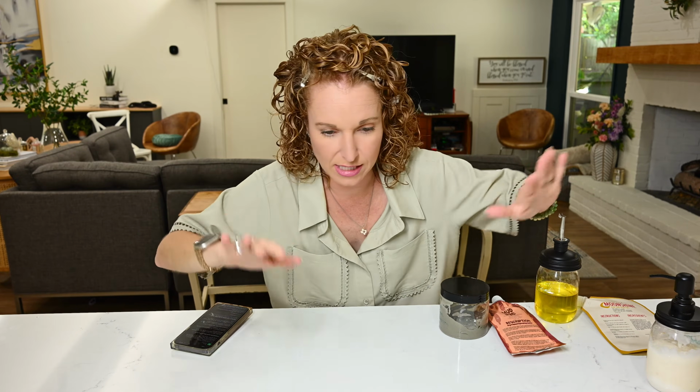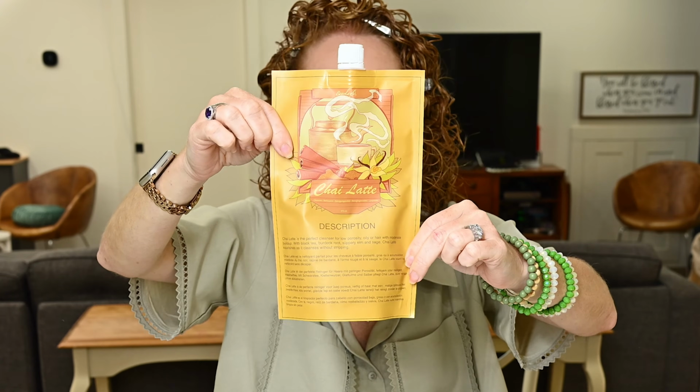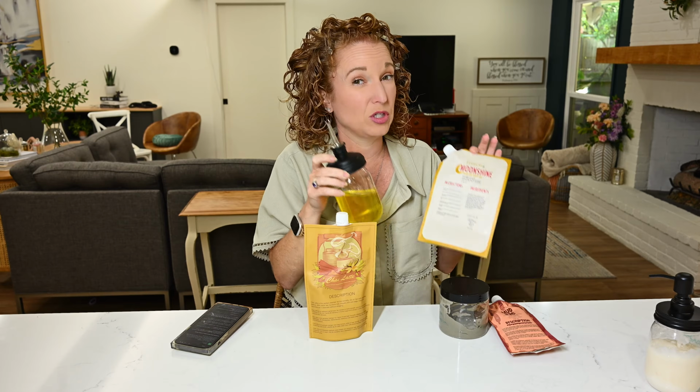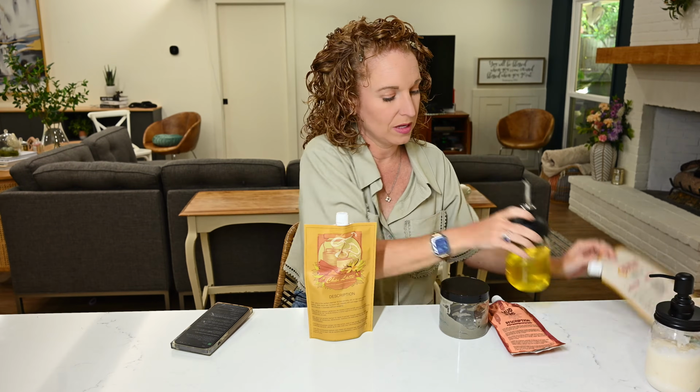Let me show you the chai latte next. So here is chai latte. You can put this on scalp and hair. Some products are just for scalp. Like I would not ever pour this on my curly hair. I would crunch with it, and I would use it on my scalp, but not my hair follicle.